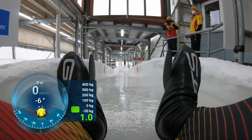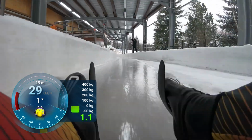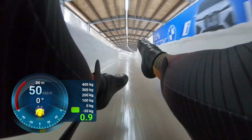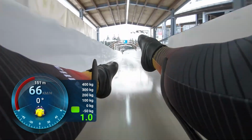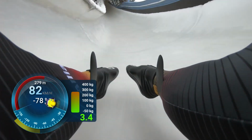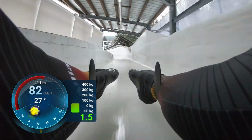Right, the track is clear now for Felix Loch in Vorbereitung. So looking at this POV, a nice long start ramp. They'll be looking to build the speed through this top section, but it gets very technical quite quickly here. Coming past the ladies start on their right-hand side, they're going to go into this Omega section. A lot of people might make mistakes here. It's really crucial and quite technical as they come towards this rather flat section before the double start.